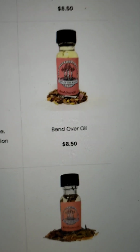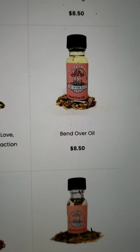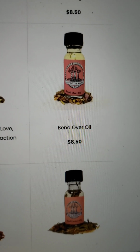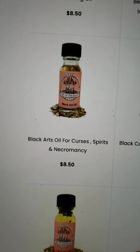But yeah, this is a good oil. It's very strong and it worked right away. Again, it worked better for me when I actually was able to touch the person rather than doing the ritual by itself. So we're going to move on.